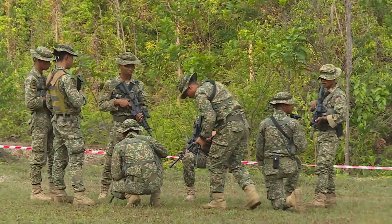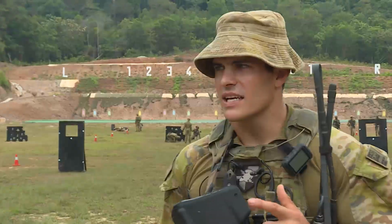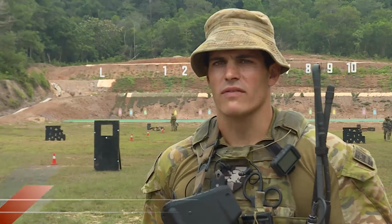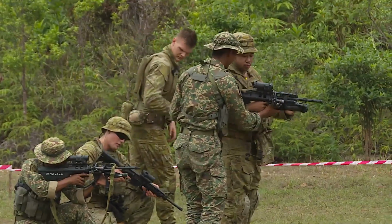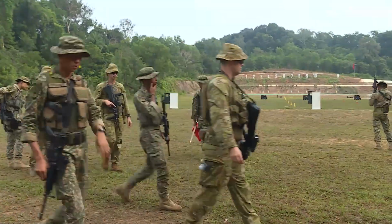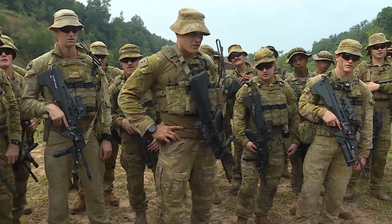So we've just come out to the range with the Pathfinder company. They brought out what they call baby recon, so new recruits for Pathfinders. We're on the range to practice some combat shooting. They've got their M4s, we've got our Styres. And at the moment we're just going through dry drills on each of the targets.